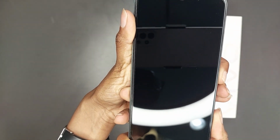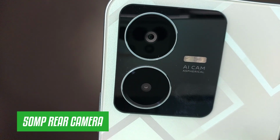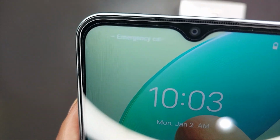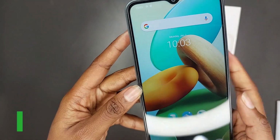On the rear, we have a dual camera setup consisting of a 50-megapixel primary camera and a 2-megapixel depth sensor for capturing those portrait shots. Moving on to the front, we have an 8-megapixel selfie camera.